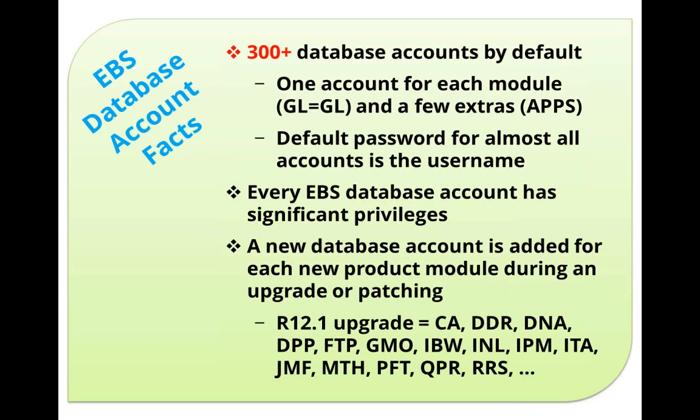Then finally, these accounts are being added all the time. Every single time you do an upgrade where there's a new module, you actually get a bunch of new database accounts. And unless the DBAs are sitting there watching for these new database accounts, they pop in, and guess what? They have default passwords.